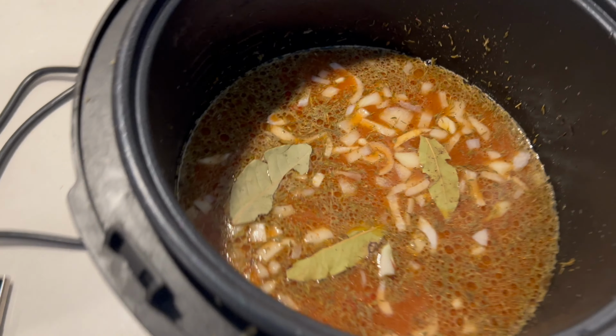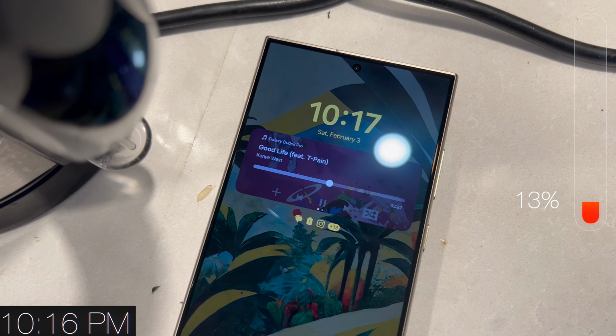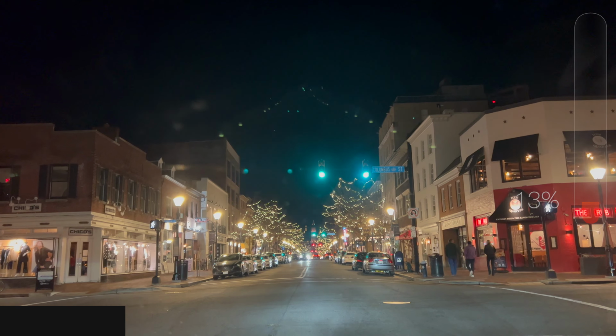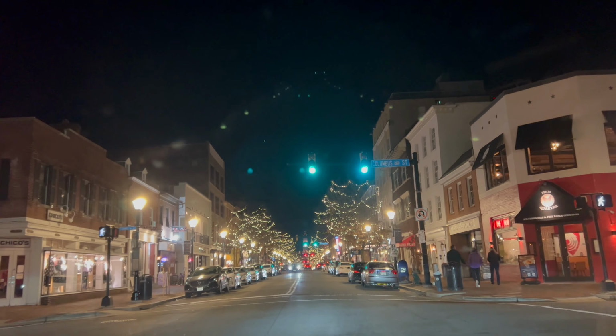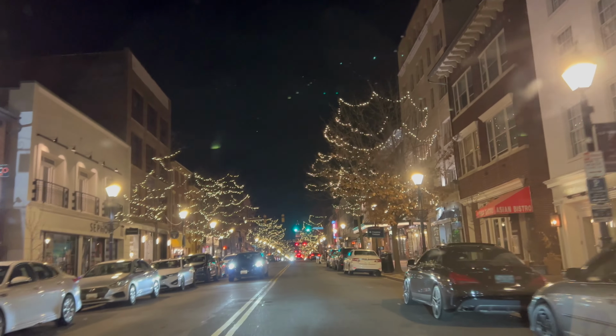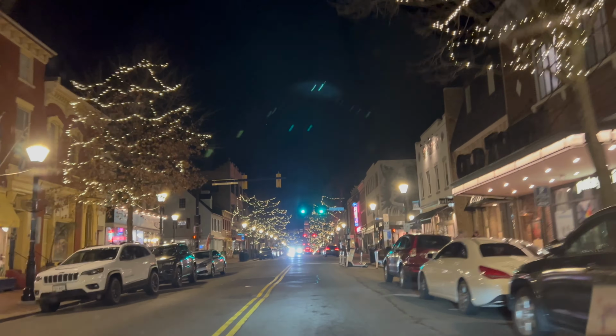Now, I know it might be a cardinal sin to do this in a rice cooker, but you know, it works for me. Yeah, playing music, like I said before, from my Galaxy Buds Pro 2. And then after that, I just go for a quick night drive. It's one of my favorite activities to do. Just put on some tunes and just drive at night. It's very therapeutic. I also like to make this a habit on my late night drives, but I try to find a parking lot.